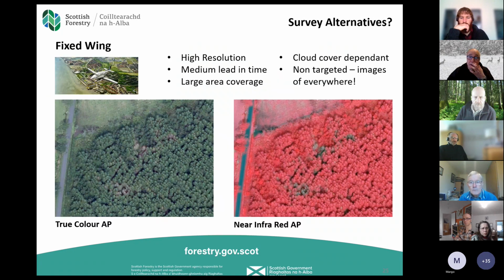We've tried fixed wing aircraft as well, which fly up and down the country taking photographs. They're quite good resolution. They're good for mapping heavily infected areas because you can pick up groups of trees, but it's covering every inch of ground. So we would then have to actually go and sit down and look through every photograph of Scotland from these things. So it would be incredibly time consuming. We couldn't get that done quick enough.